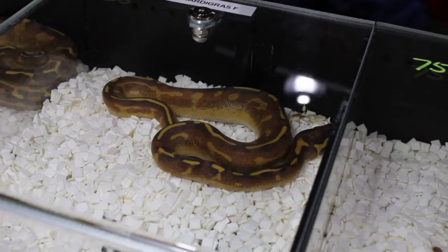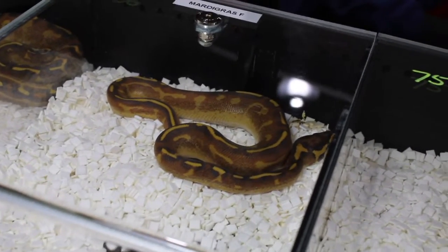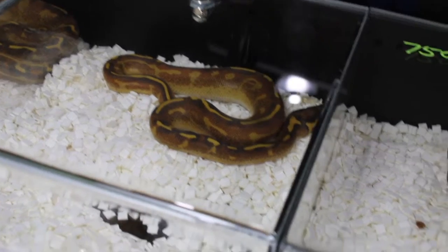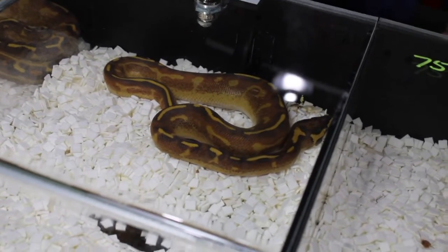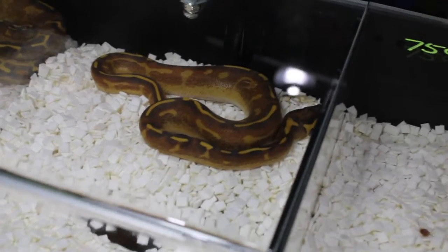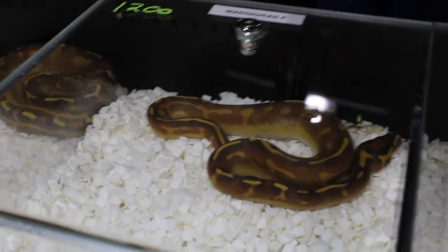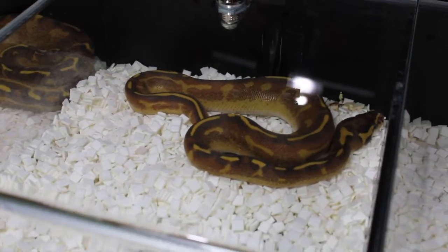Oftentimes when you breed a pastel to a normal, you get 50% pastels. When you breed a freeway to a normal, you get 50% asphalts, 50% yellow bellies. The asphalt gene is linked to the white snake, I think. But this is a beautiful, beautiful ball python. Just look at the pattern on that guy. This thing is incredible, and as it gets older, it's going to pop even more. This is a beautiful, beautiful snake.